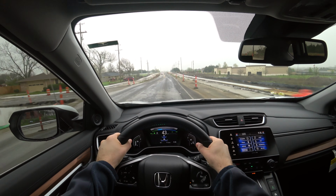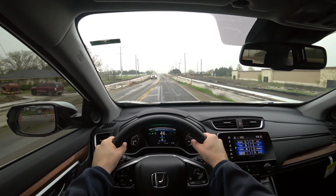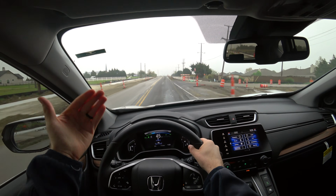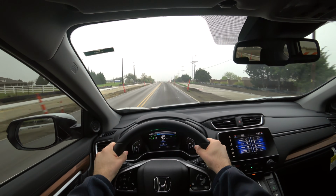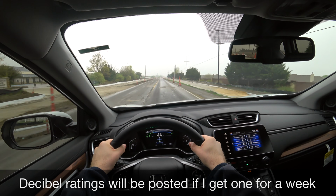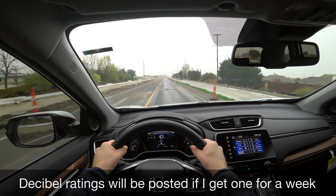This road kind of has a rougher texture to it too, and I'm sure you can hear a little bit of the road noise, but overall, in my time that I've ever been in a CRV, this 2017 and newer models of CRV, it's been a quiet vehicle. They even have active noise cancellation as well to help cancel out some of those unwanted noises.